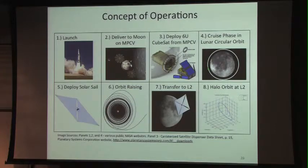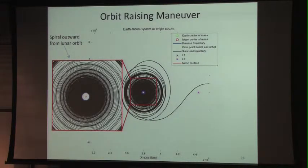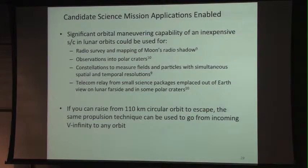In this case, Peter had it being deployed in lunar orbit, and then he did an analysis that showed it going from a 110-kilometer circular orbit out to lunar escape, basically to transfer to Earth-Moon L2. He used a very simple control law in his simulation to do that. There are much better control laws than this, but basically you're full on to the sun. Well, you're going around the moon like this. The sun is off to the left, and so you're full onto the sun, adding energy to the orbit during the time you're going away from the sun. And then you basically feather the sail to the wind so it's not slowing you down during the other part of the orbit. And of course, the turn time between these two places is a critical parameter that helps determine the performance. And so this was the result of his simulation with the 10-meter sail and 10 kilograms.